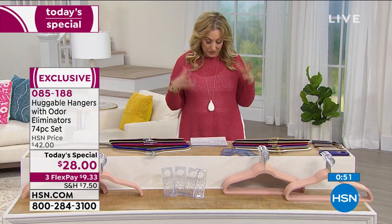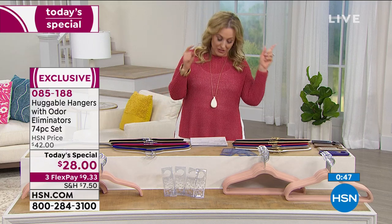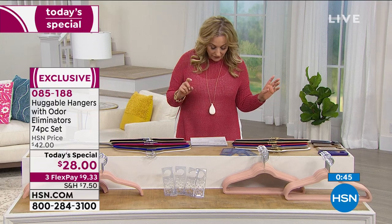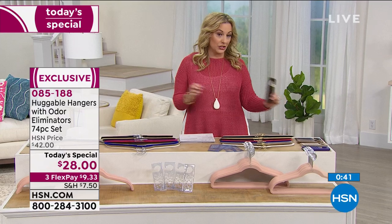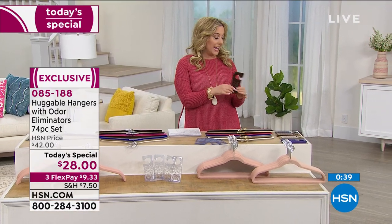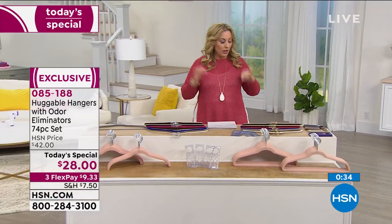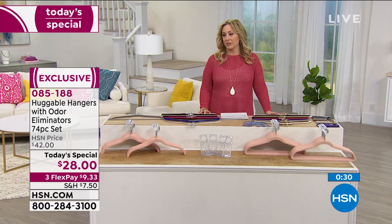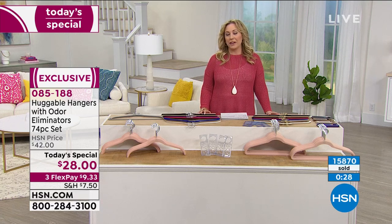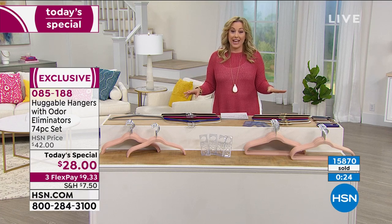You also are getting in this big configuration 35 of the shirt hangers, 35 of the suit hangers, and then you're also getting 4 of the hangers that have a fragrance to them. So you're getting 4 of these. These are great to hang in your closet to kind of ward off that musty smell. So awesome. If you want to pick up today's special, it's only $28. Come on. 3 Flex Pay of $9.33. So I just wanted to mention this at the top of the show.